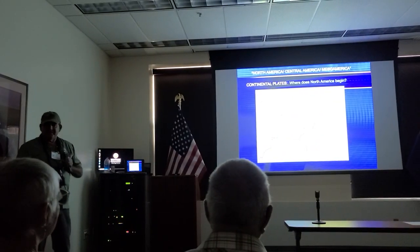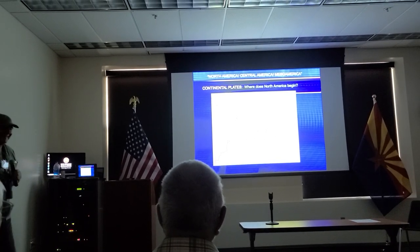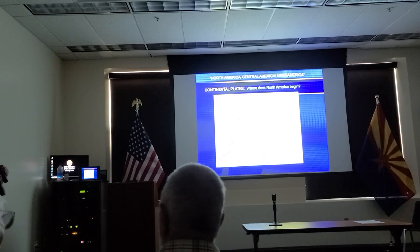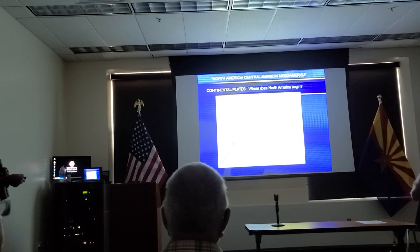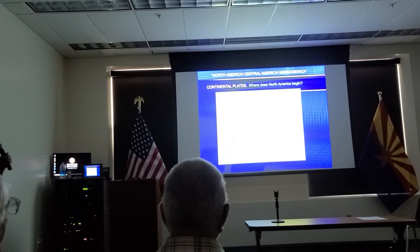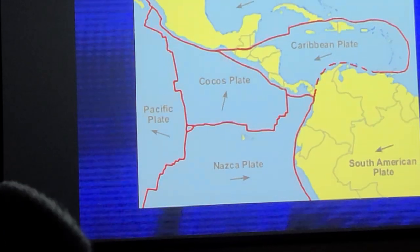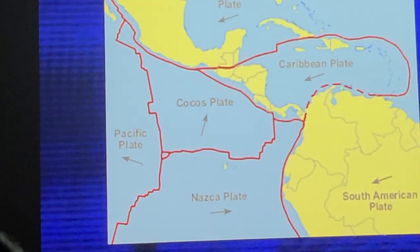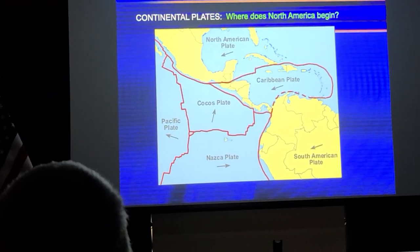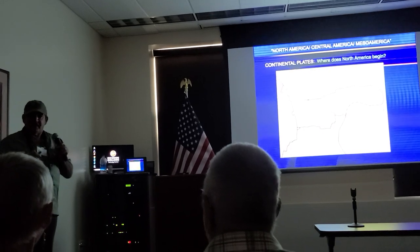Where does North America begin? Does it begin at the Arizona border? No. Sometimes the bird guides say North America, but they're talking about Northern North America. If you look at the interface of the Caribbean plate and the North American plate in this graphic, you'll see approximately where the North American plate is. But generally, North America is considered to begin at the Isthmus of Panama. So when you see a field guide to North American birds, usually they don't include all the birds in North America. It's usually Central America or Mexico, or the United States, Canada, and Alaska.